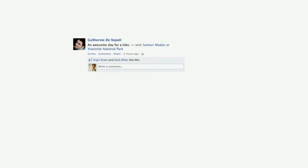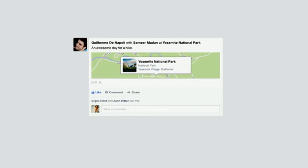So let's say you and your friends are somewhere really, really awesome, like you're frolicking in the waterfall, natural beauty of Yosemite National Park. When you see something like this, you might not even be able to tell that your friend's somewhere cool. In the new design, we're giving places the prominence that they deserve, with a map that tells you where they are and a description that lets you dive in and explore that place further if you want to. Because if you're really going to go out of your way and check in and say, I'm at a bar, or I'm checking out this new restaurant in the Mission, or I'm standing on top of the Eiffel Tower, you want to make sure that your friends don't miss that.